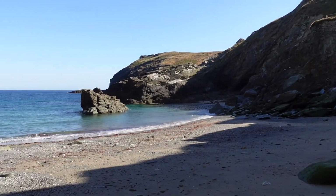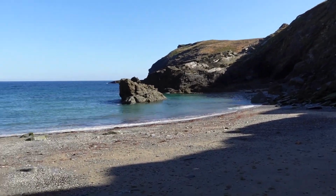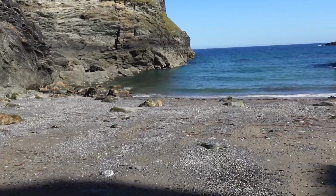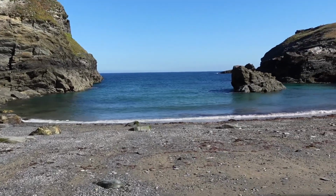Well, this beach is very, very nice. So I think I'm right in calling it Tintagel Haven. Was that the name of it? I think it was. Look at the colour of that sea, it's beautiful.